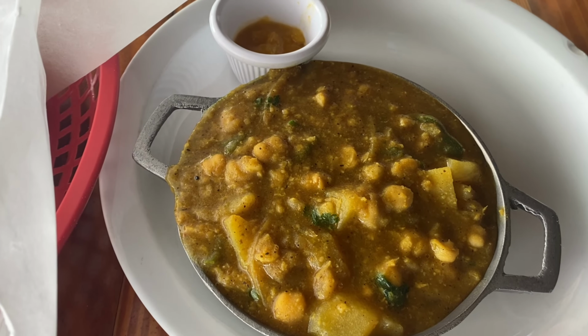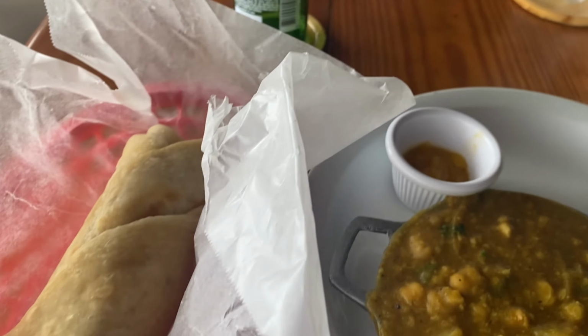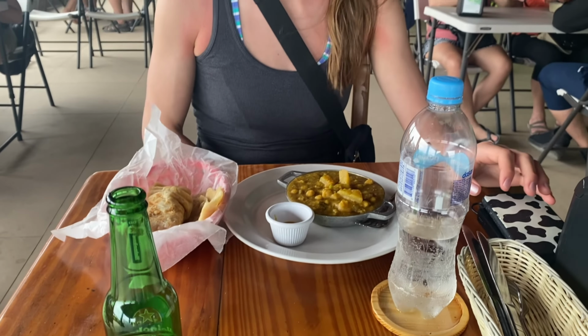For lunch, we both had the chickpea curry with roti. I can honestly say this was the best curry I've had in my life.